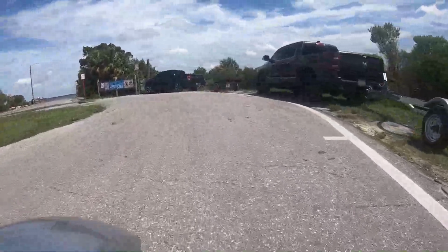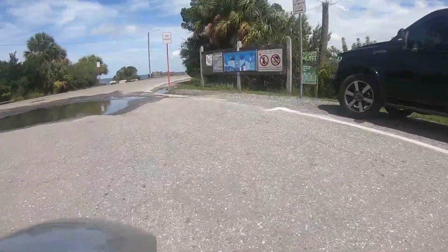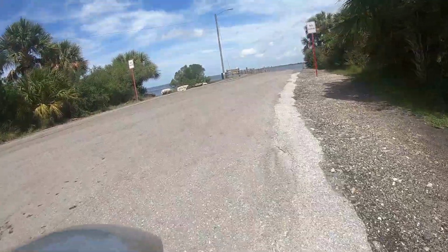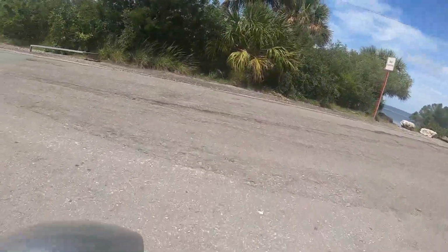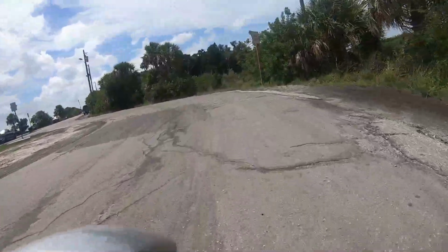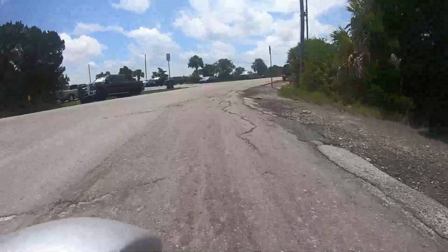Here we are at the end of the road. That's it for Fort Island Trail. But as you'll see here, there's another public boat launch, free to use for the public. But we ain't done yet. I got a couple other things I'm gonna show you here.